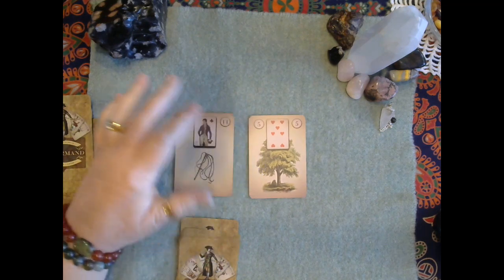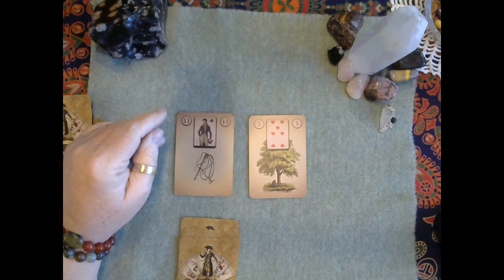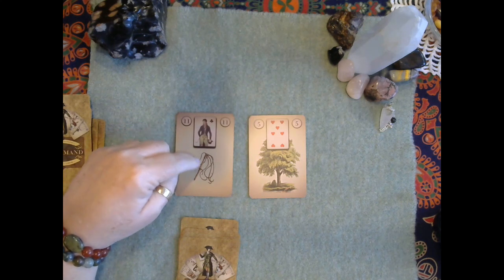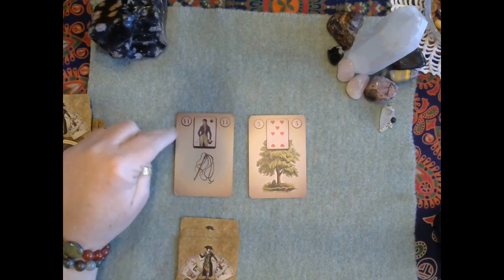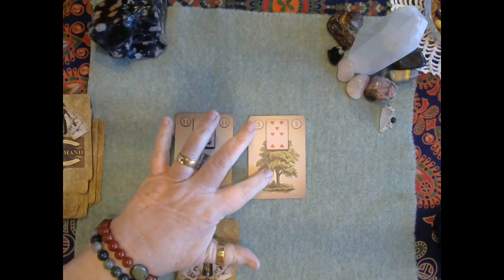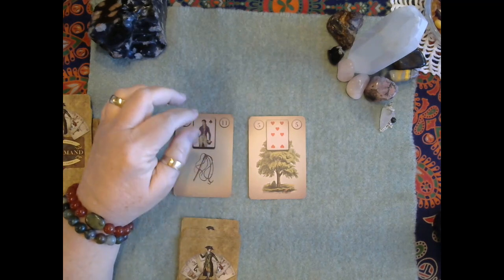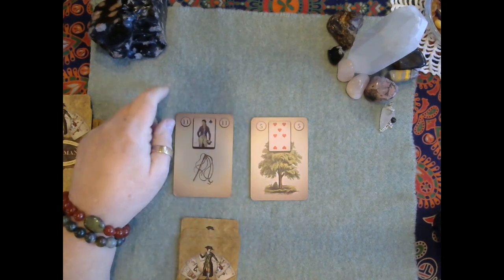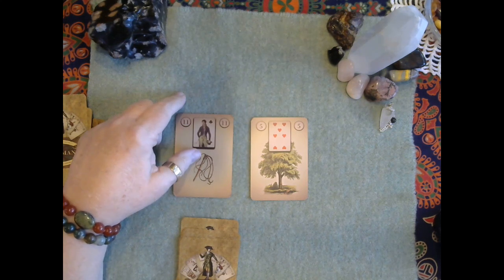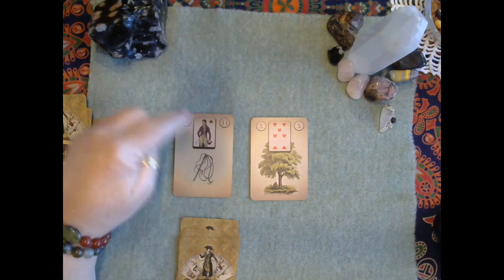And here we have the tree, which has to do with health, or it can also have to do with your legacy, your life's work kind of a thing. But it's 11. It is that repetitiveness, but it's a punishment. It could be an illness. It could be something that recurs all the time, just a little bit at a time, eating away, something that happens over and over and over again. It could be a chronic illness, but it's the chronicness. It's a little bit at a time, always happening.